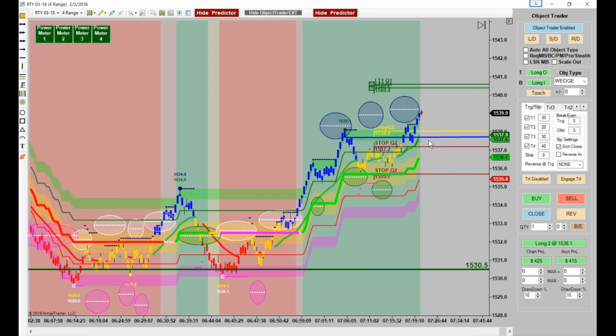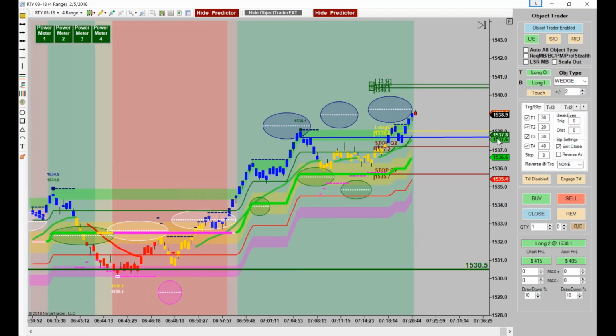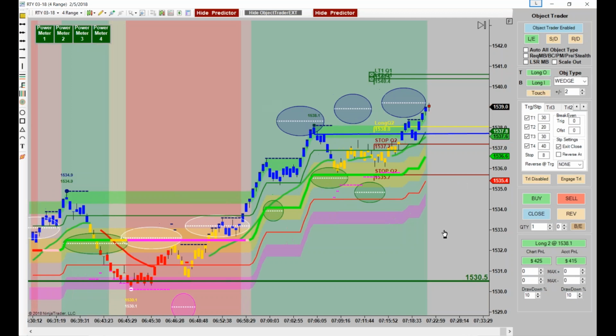Let's see if it'll pull back. We'll do a wedge, touch plus, we'll do a touch plus 2. Now, long out means that it'll actually do above by 2 ticks, and long inside means it'll do above by 2 ticks also. So that's technically the same trade. Because what it's looking at is this line. Long inside would be 2 ticks above. Long outside would be 2 ticks this way. So it's going to fire that one because it would have to actually come through it for the long outside. Let's see if we can get it.